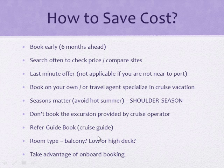But of course, there are pros and cons. The lower the deck, the nearer you are to the engine, so it might be a bit noisy. And even the higher floor is not always the best, because it might be near the pub on the ship, so it might be noisy at night as well. It depends on your lifestyle and what you want to do. So I would recommend that if you can afford it, go for a balcony. If you want to save cost, just go for the inside room, because you want the tour only.